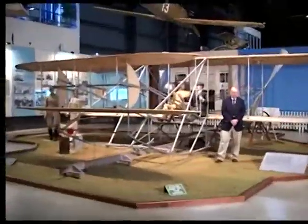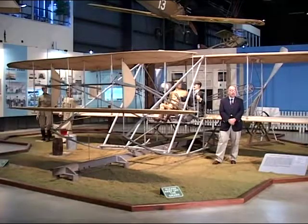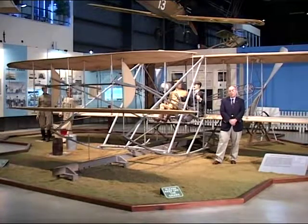Great. Here we are at the beginning of the United States Air Force. This is the Wright Brothers Model 1909 military flyer, constructed just 6 short years after the very first powered flight by Orville and Wilbur Wright. In this aircraft, the first 3 pilots of the United States Air Force at its beginning organization learned how to fly.